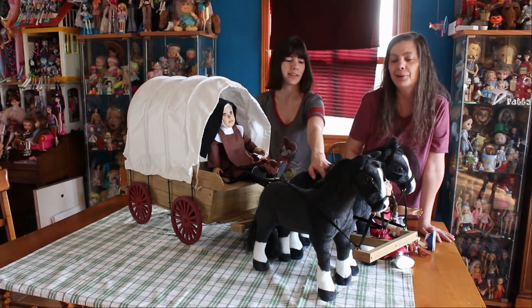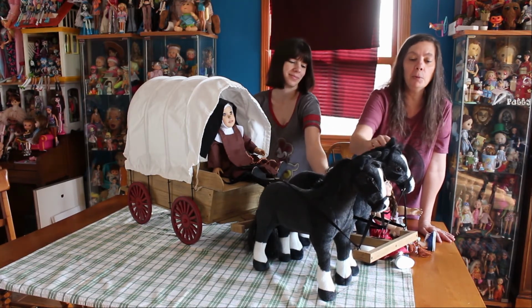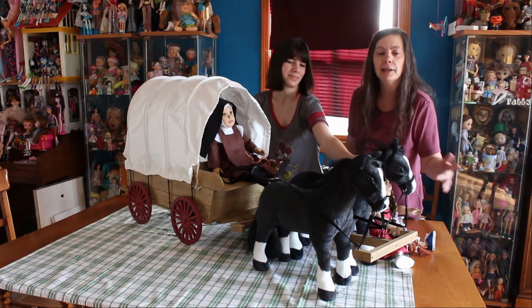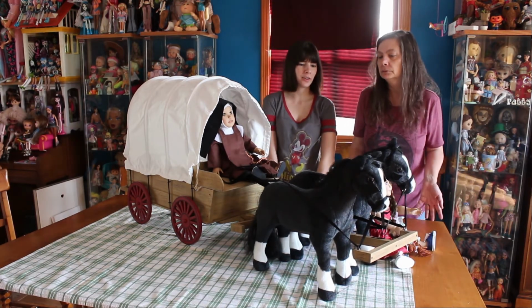Yeah, definitely. It's kind of weird, instead of fur. They're soft though. They are soft, and they're pretty, and they're both a little bit different, which I like. This one's a little bit cocked more to the left. This one's going the other way. I think that's kind of neat to have two different horses. Yeah, they're definitely cute little horses.